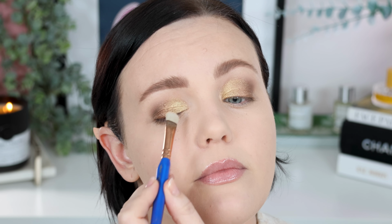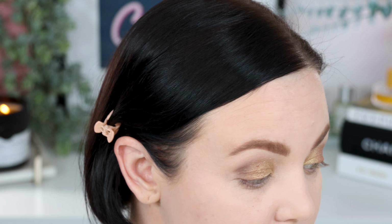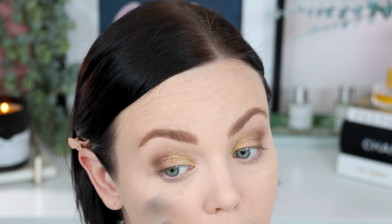I love that. This shadow as well, all on its own on the lid, will create that beautiful subtle glossy effect on the lid. It will be stunning. Oh, I like that. Oh, that's pretty. Oh, I love that. Wow, I like that more than I thought I was going to. I just noticed a little bit of fallout, so let me get that there.